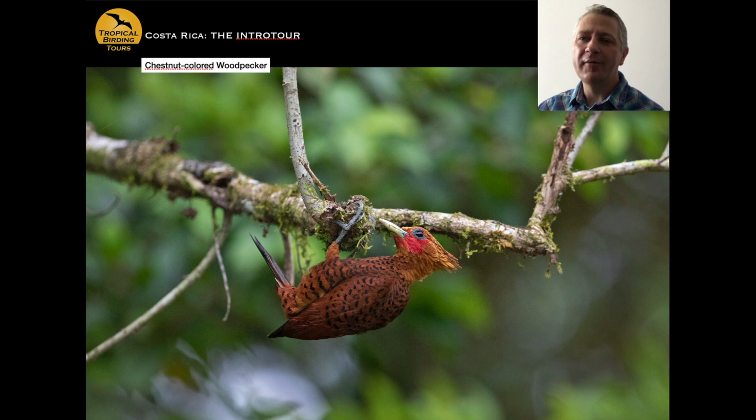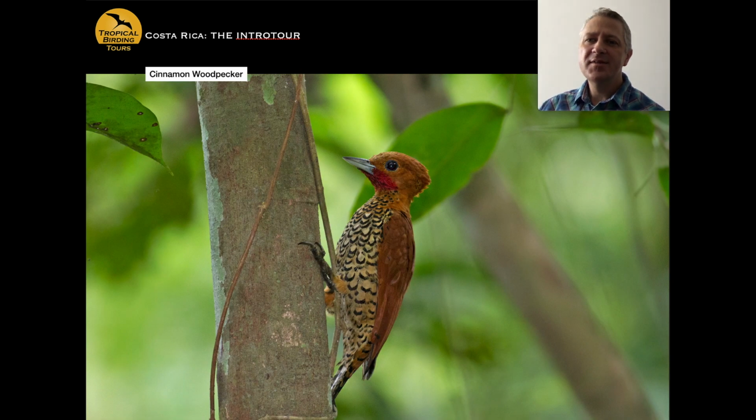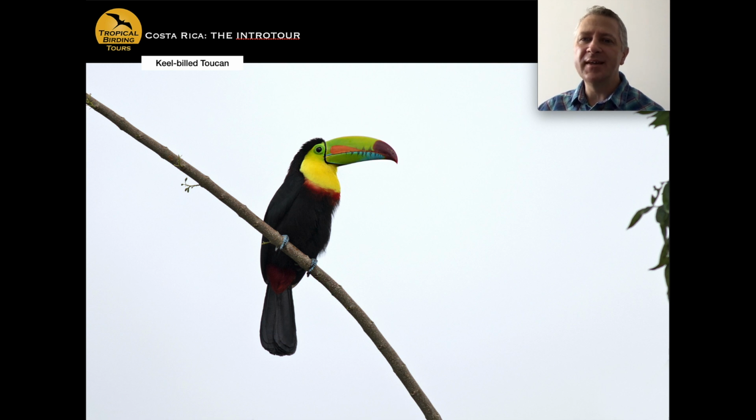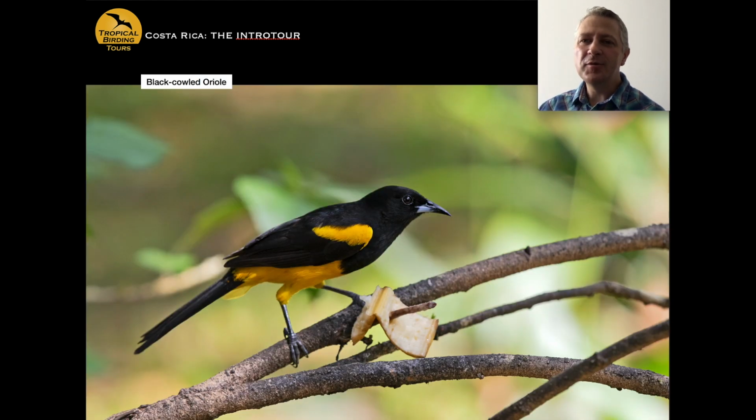Around the clearing, where we'll have our breakfasts and meals at the canteen, we often get woodpeckers like chestnut-coloured woodpecker, cinnamon woodpecker, and the shrubs that are around the restaurant are very good for fruit-eating birds like this golden-hooded tanager. While the taller trees at the edge of the clearing, these mature trees that are part of a 1,500 hectare reserve, attract birds like keel-billed toucan as well as yellow-throated toucan. The fruits around the restaurant and the clearing also attract this black-cowled oriole.